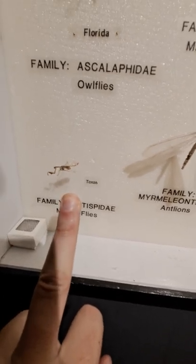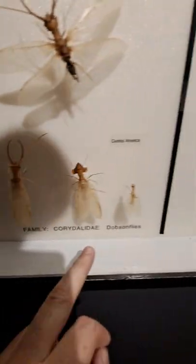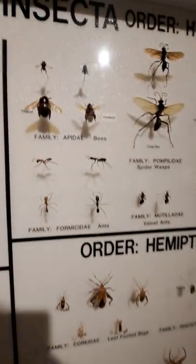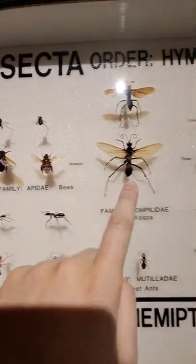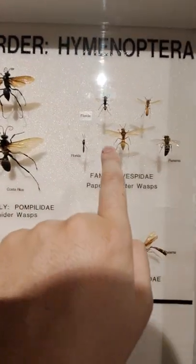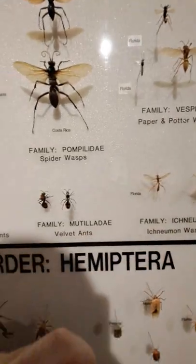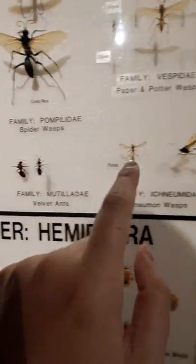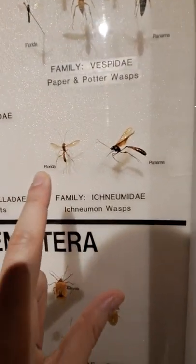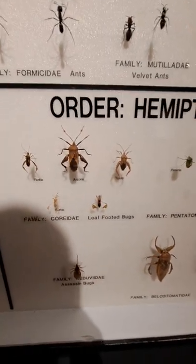It looks like some praying mantis fly type thing. This one, I have no idea. This one, don't know. This one comes from Thailand. This one comes from Honduras, Costa Rica, Florida. Come from Panama. This one is the ants. This one comes from Florida. This one's from Panama. And wow, those bugs came from different places.